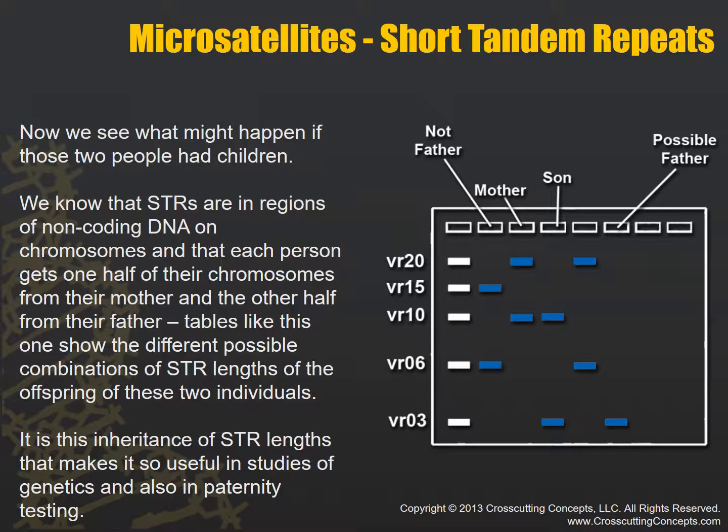Here we're looking at a gene, VR, and then we look at the lengths. Here we have the ladder. The ladder shows us the particular lengths. So let's look at the child. They have a 10 repeat sequence and a 3 repeat sequence. The mother has a 20 repeat sequence and a 10 repeat sequence.